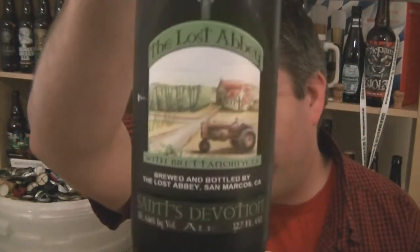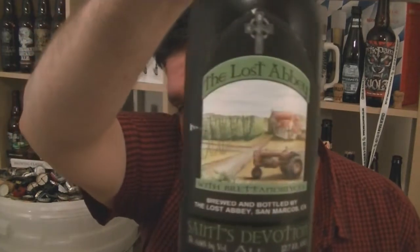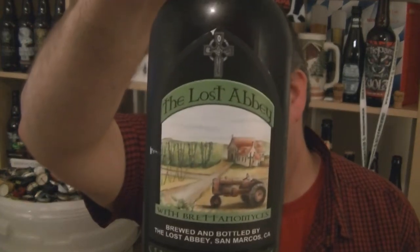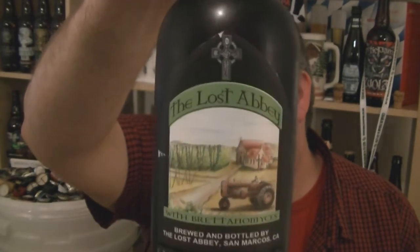But the interesting one about this, as you can see, Saint's Devotion 6.66%, ironically. Saint's Devotion 666. Anyway, it's taking that base beer and adding a strain of Brettanomyces to funk it up a bit, really. So I've heard good things. So let's get this open and in the bottle.